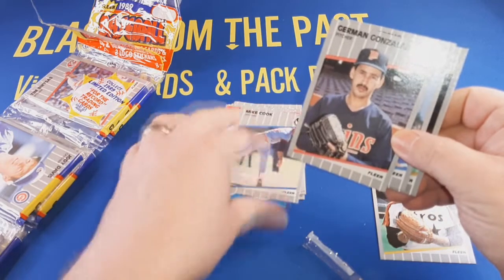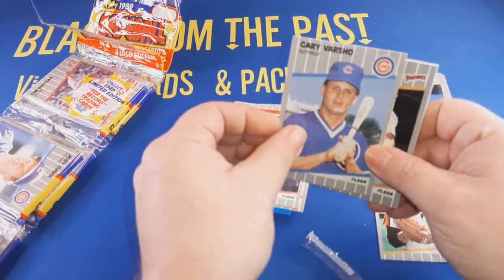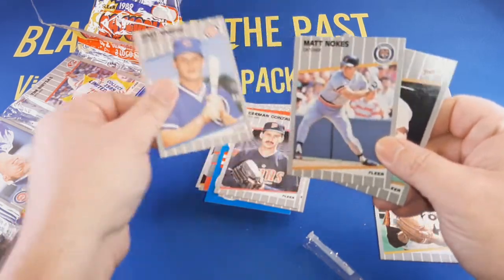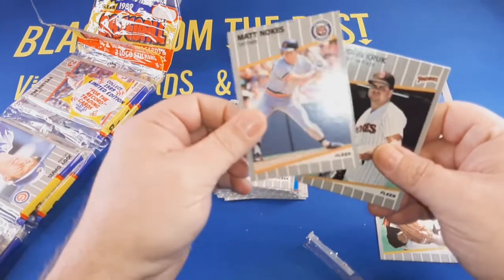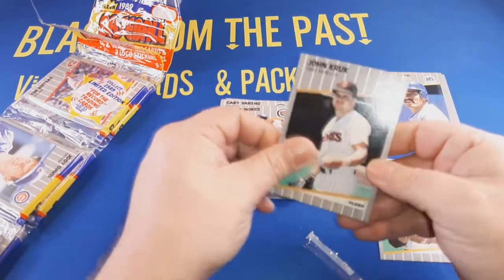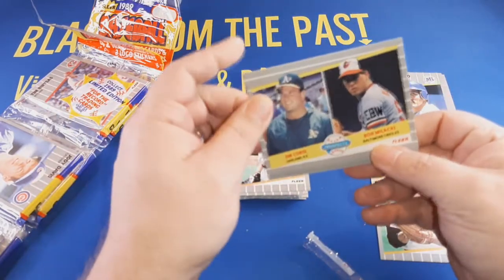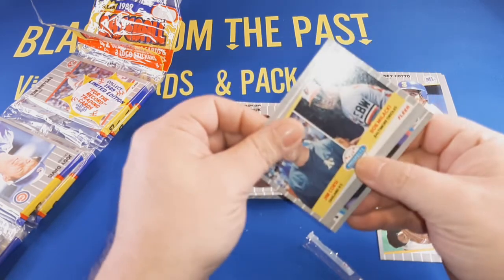Behind him, Herman Gonzalez. Gary Varsho with the Cubs. Behind Gary, we have another card. It is Matt Noakes of the Tigers. Second-year card. I would have been stoked on his rookie card in '88. John Kruk with the Padres. Here we go. We have a prospect card of Jim Corsi and Bob Malachy.